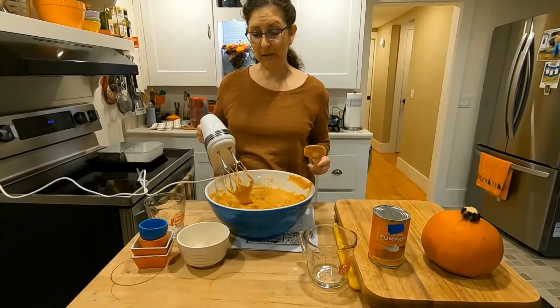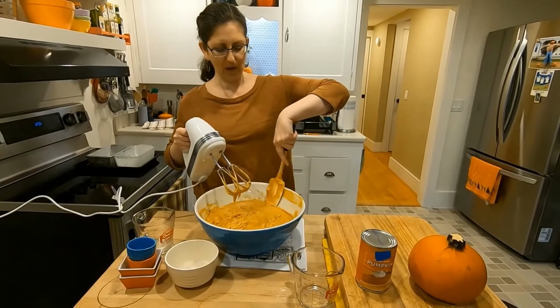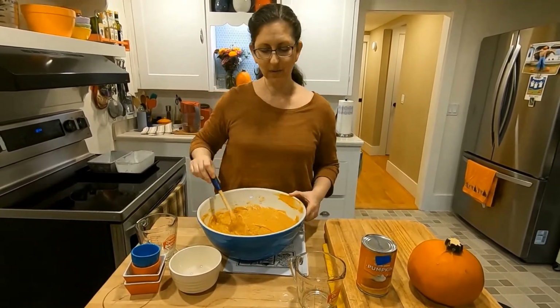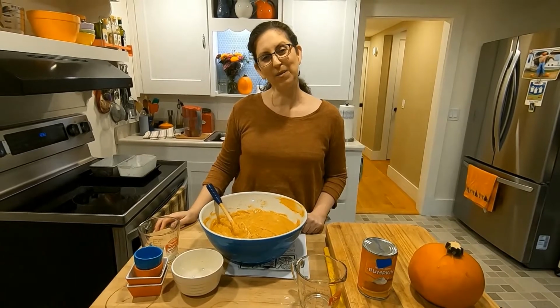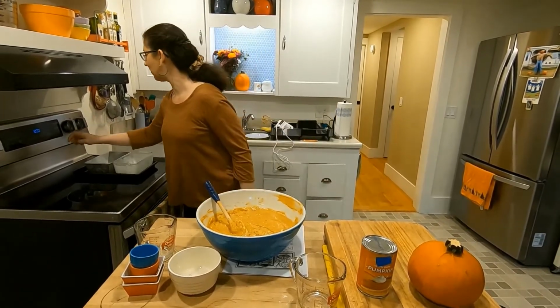So this looks well incorporated now. I think we did a good job of getting us started with the stirring that we did. We don't want to overmix it. I realized the one thing I forgot to do, which also the recipe doesn't mention, is to set our oven for 350. We should have been warming that up. So let me do that right now.